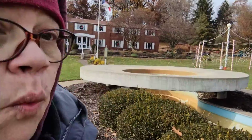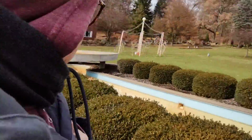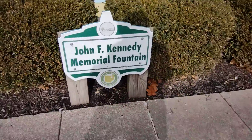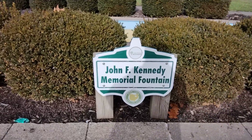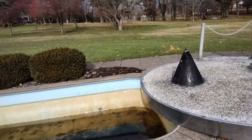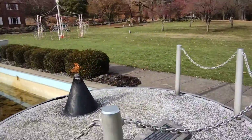It's not, they probably haven't cleaned it since summertime. So it's a little stained looking, but it's pretty neat when it does have the water coming up through this whole ring. And then here's the, sorry, I went right by the sign. John F. Kennedy Memorial Foundation. And then they have this flame, I'm assuming it's like an eternal flame or something.